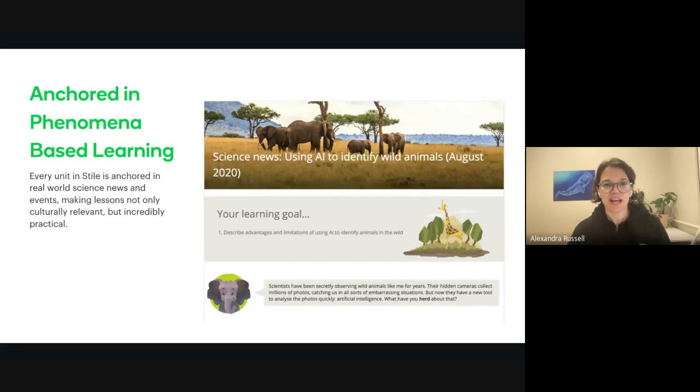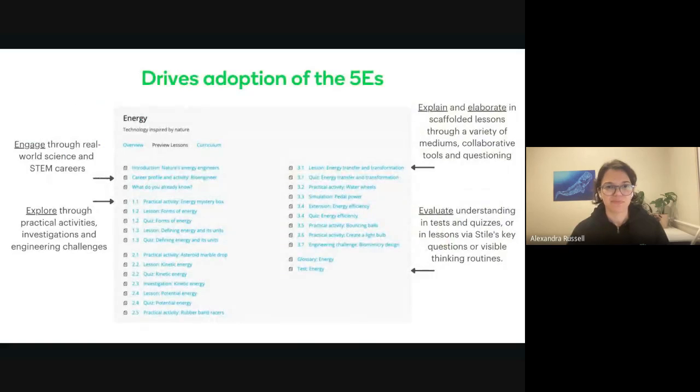So here's a little bit of an example of one of our science news lessons, which is very much anchored in a specific scientific phenomenon. So that means that, as I mentioned, not only are the lessons relevant, but they're also very practical. And the structure of each of our units is very much aligned with the 5E model. So students are engaged to begin with.